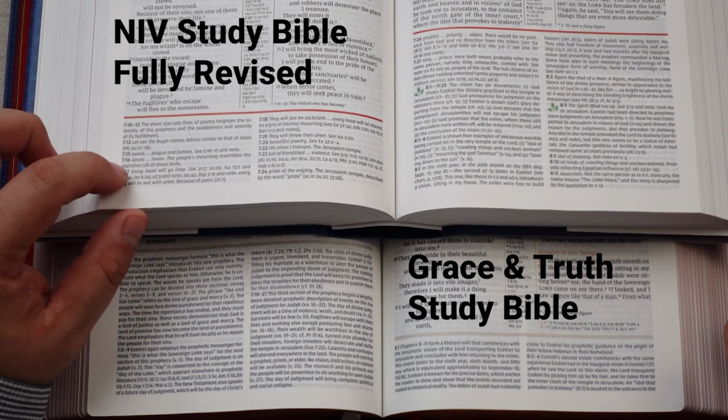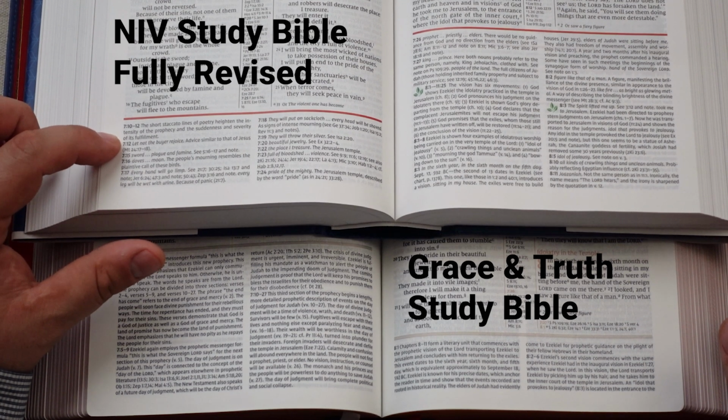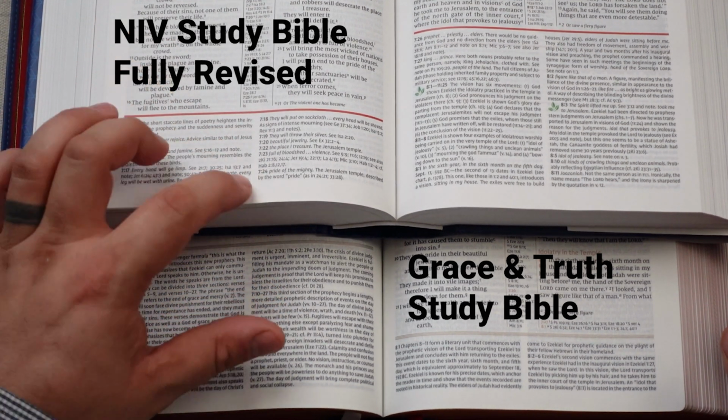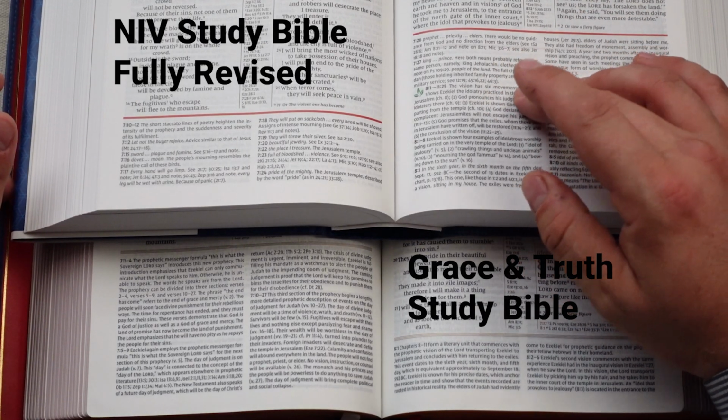So you can see it's very different in the NIV Study Bible, where we have an explanation for chapter 7, verse 12. You have an explanation for chapter 7, verse 15, verse 16, verse 17, verse 18, 19, 20, 22, 23, 24, individually. So all those are kind of condensed into one explanatory paragraph in the notes for the Grace and Truth Study Bible. Now, some people might like that better. Some people might find that is a little harder to find the notes you're looking for, because the NIV Study Bible will split them apart into different verses instead of having them just grouped in sections. And you have more notes in the NIV Study Bible.